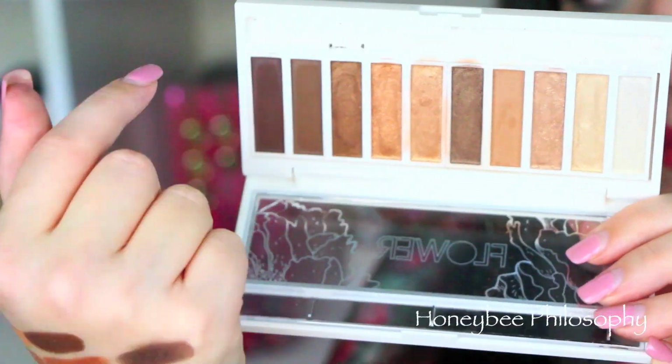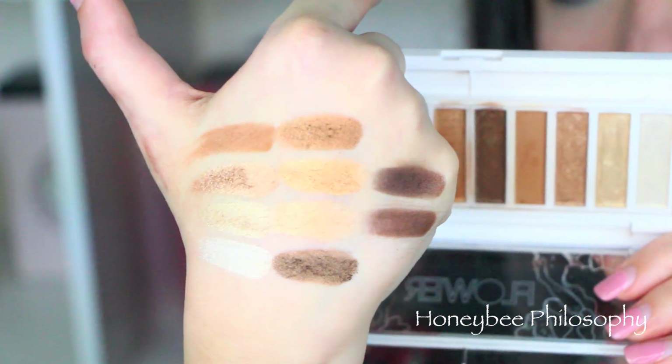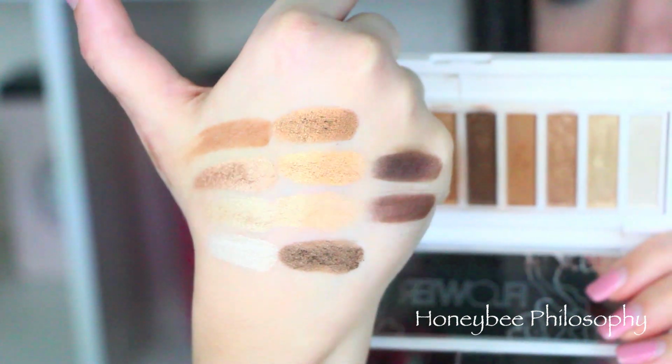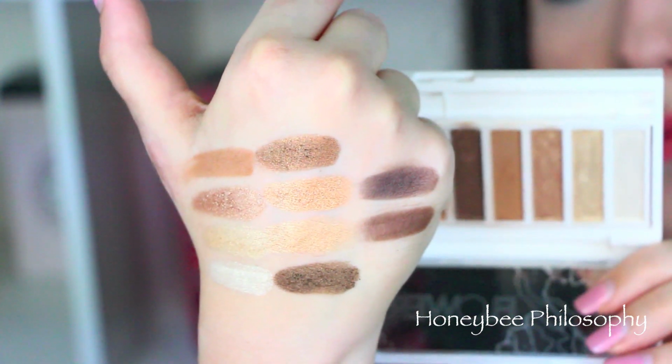These are only found at Walmart, and I know they're not accessible for all, and I'm very sorry about that. I hope that they kind of branch out and become more readily available to everyone, because they are just beautiful, beautiful shadows at the drugstore. And to be honest, there are not very many drugstore shadows that I appreciate. So when I find one that I really love and gravitate towards, I have to share it with you guys. So I'll make sure to swatch this up close for you, but really beautiful.